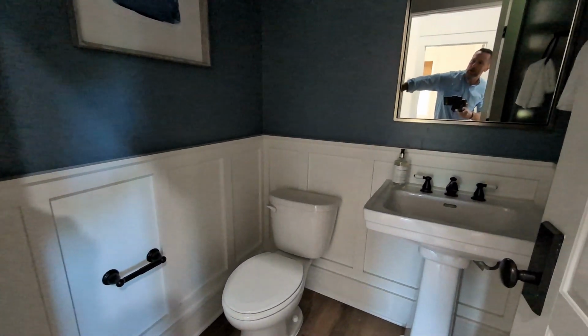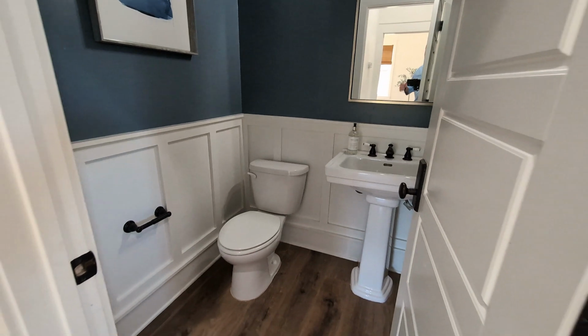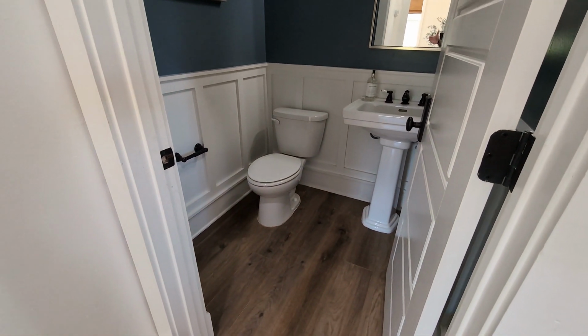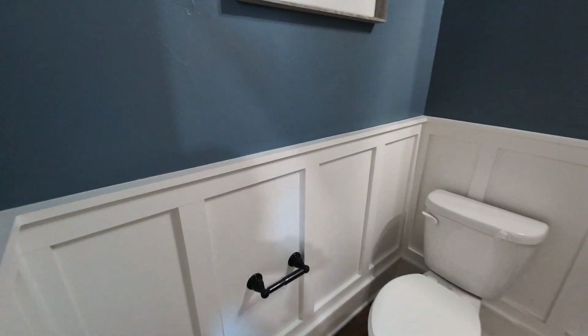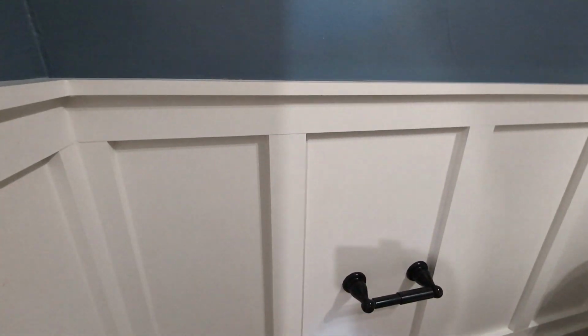Oop, thought I had this light on in here. So half bath downstairs, okay? Just like every other half bath you see, right? Except for the chair molding. This is all custom built.